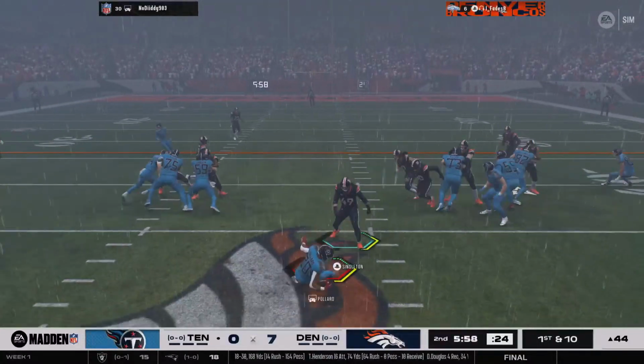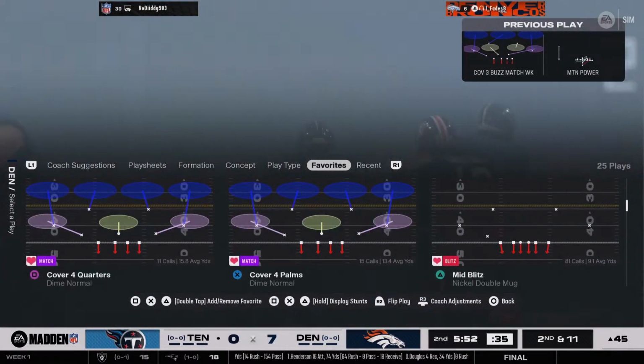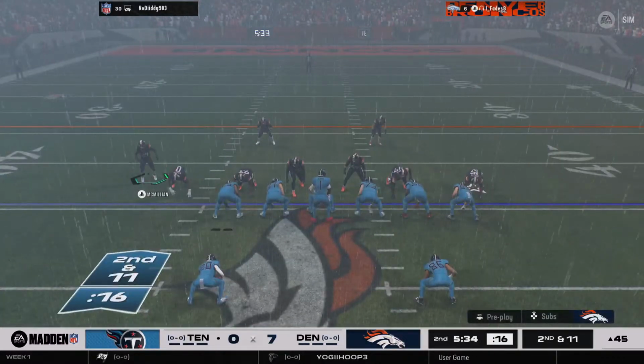They run straight ahead here with Pollard. And nothing doing. He's immediately taken down at the line of scrimmage. They'll lose a yard there, and it's 2nd and 11. Brings up 2nd and 11 at the Broncos' 45-yard line.